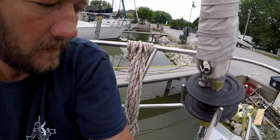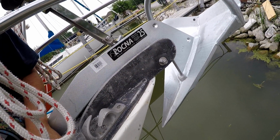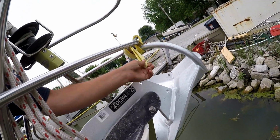What we've got to figure out now, and the big downside to the Rocna, is it doesn't really fit in a bow roller. Most people have to modify their bow rollers, which is this guy, to accept the Rocna. So that's what we're going to do today. We're going to try to figure out how to modify this thing to make this Rocna not fall off. We've got her strapped up to the bow rail right now.